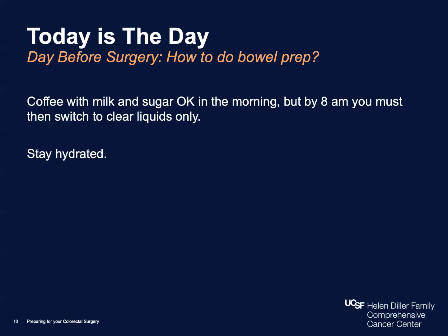Today is the day. It's the day before surgery. How should you do your bowel prep? The day before your surgery, you may wake up and drink coffee with milk and sugar, but after 8 a.m., you must switch to clear liquids only.